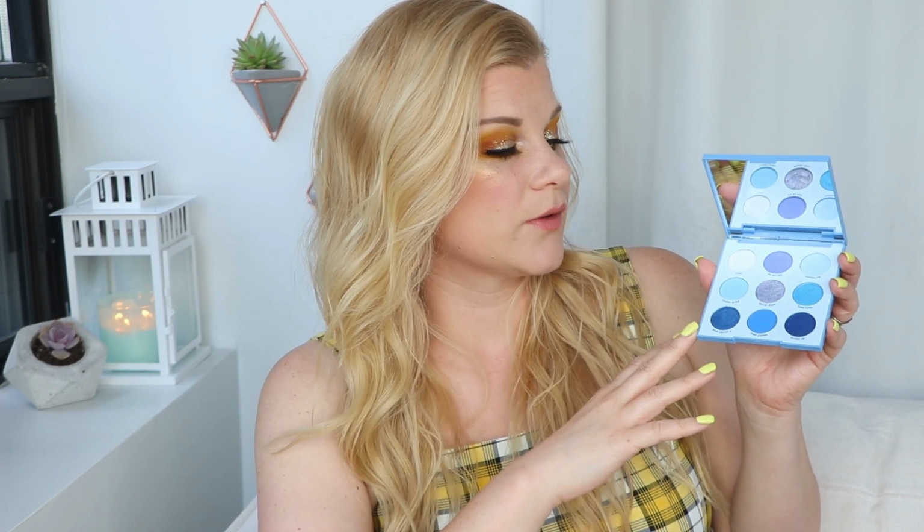I've only swatched this one so far and I haven't put it on my eyes, but I've found that all of these monochromatic palettes are fantastic. I really don't feel like ColourPop makes bad pressed eyeshadow. So I'm really excited to start playing with this one.